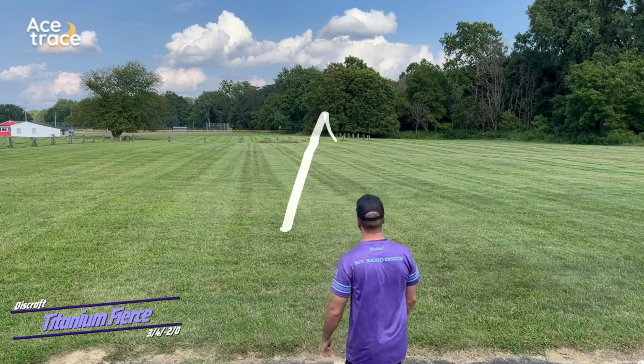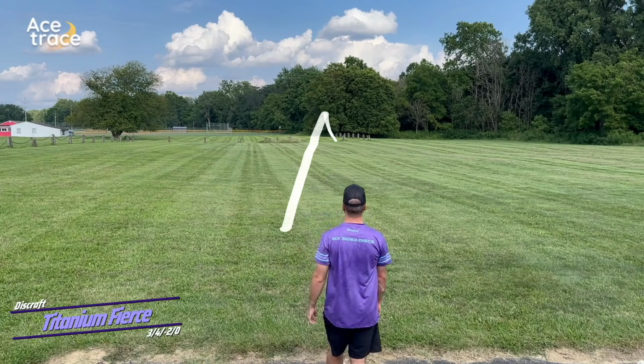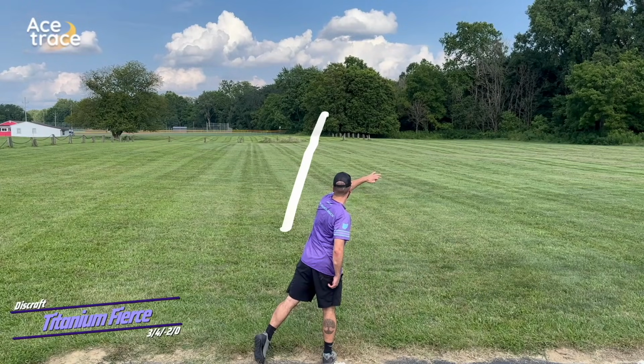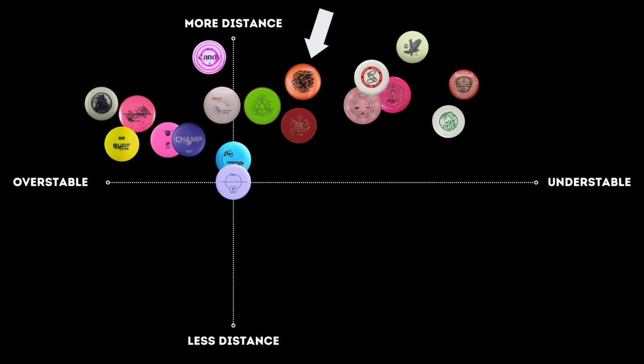Late turn. It's one thing for a disc to quickly and aggressively turn over, but for a disc to be designed in such a way that it can turn late in its flight is rare and hard to find, because it opens up a shot that other discs simply cannot do. So, bravo Fierce, well done.